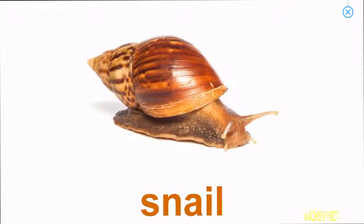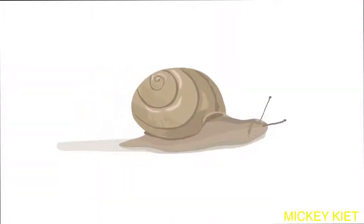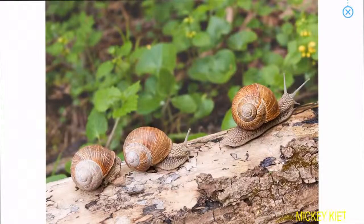Snail. The snail carries its house, a shell, on its back.